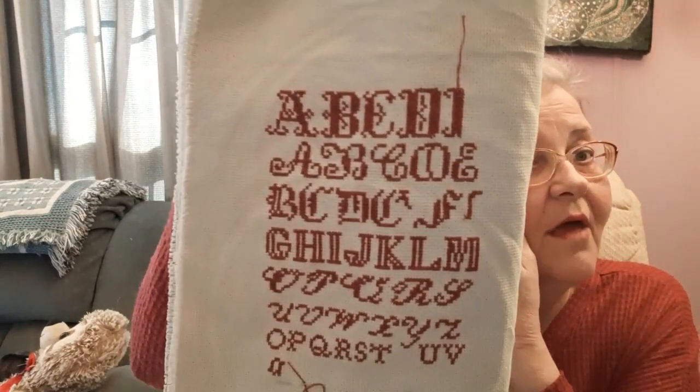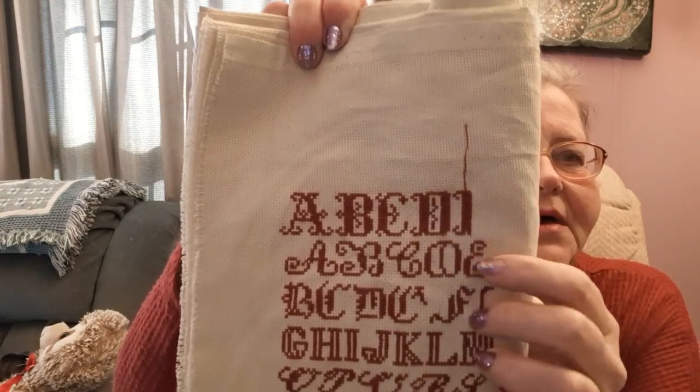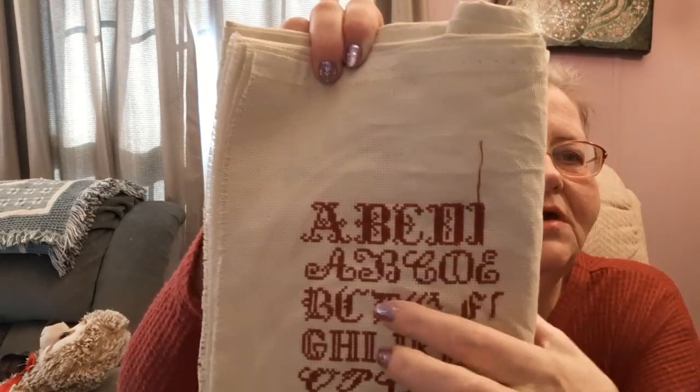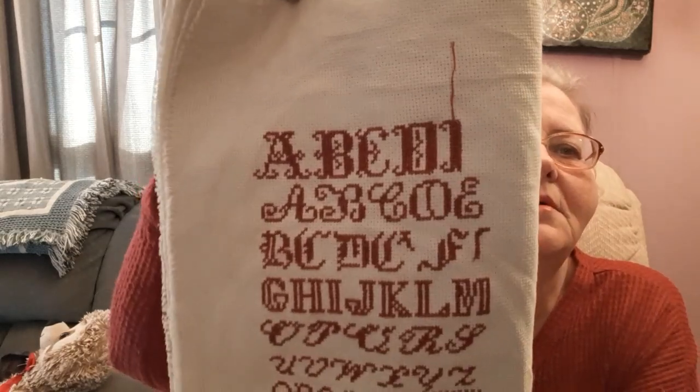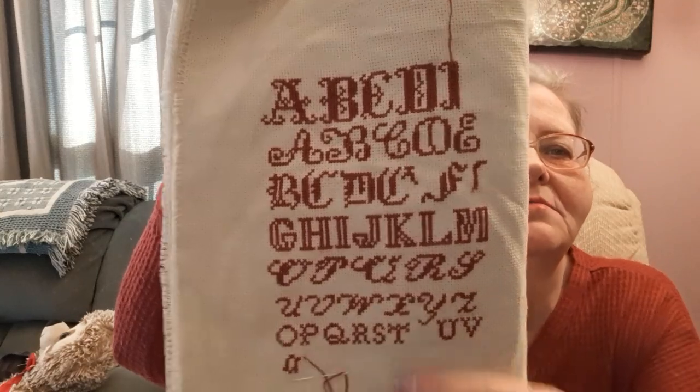So that didn't take very long. This might have taken 2 days, but usually it's a line a night or whatever. All this weekend I did this part, and it goes pretty fast. So I'm loving it. Absolutely loving it.